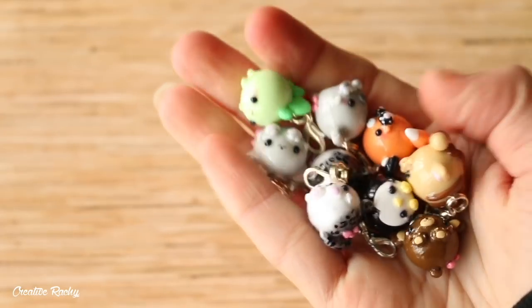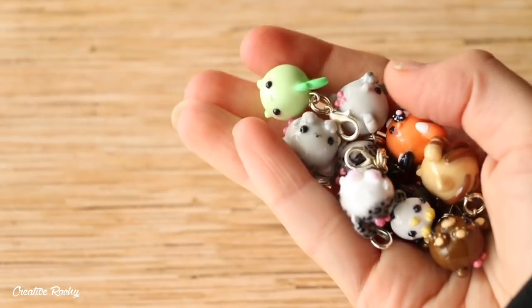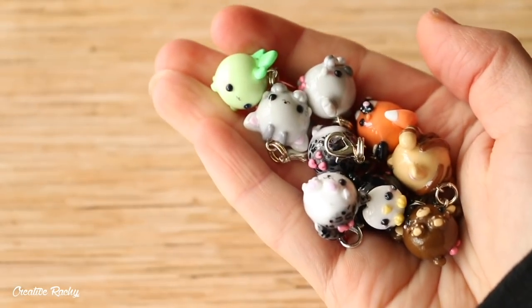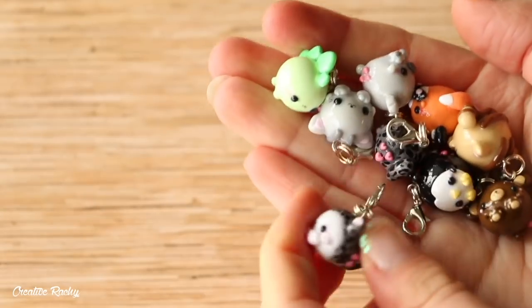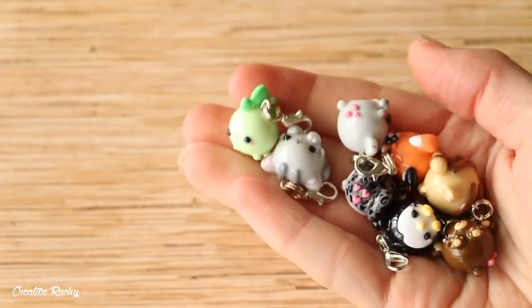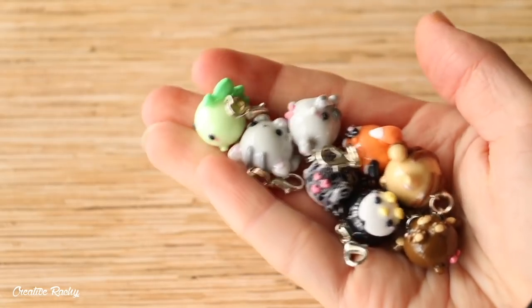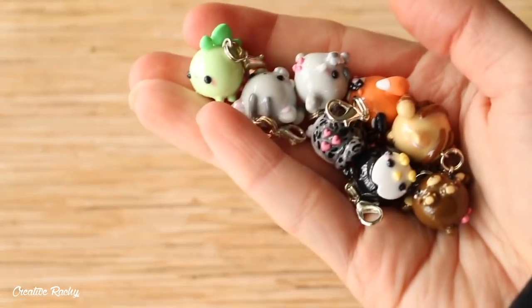Now, all these first charms are actually left over from my previous update, but I'll show you them all again just to refresh your memory, or if you've never seen them before, that's fine too. Oops, and I've got 2 of the same charm. So these are all in my Chubby Animal collection, so they're pretty much just chubby animals of different types, and I will show you what they are now.